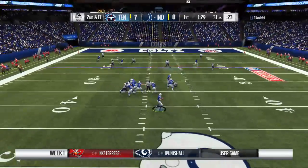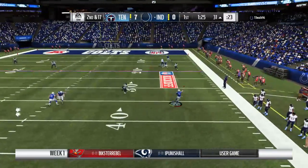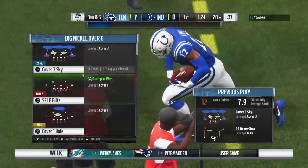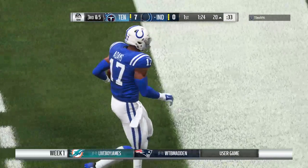He'll look to throw. Flush to his right. To the sideline, and that is a heck of a catch as he was able to get both feet in. It's a pickup of 12, and that'll set up a 3rd down.